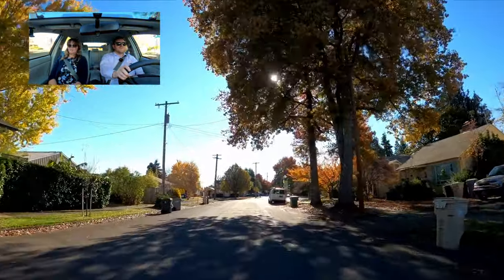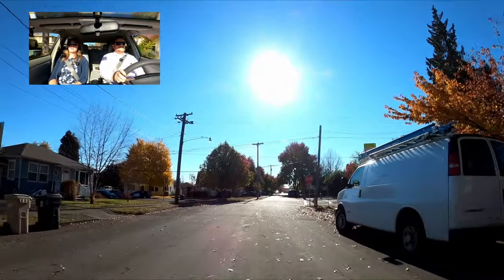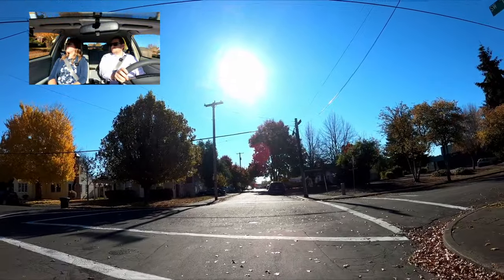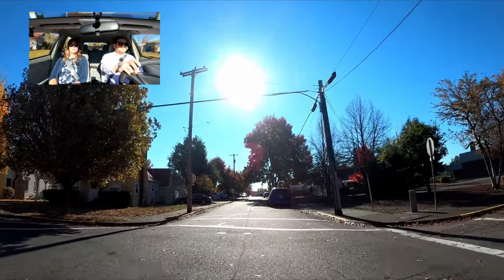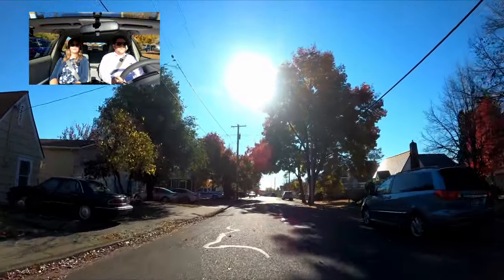Mm-hmm. All right, school zone. Let's see here. We have Tequina Elementary School right over here. You might actually see it off to our right here. I think we're going to pop up the drone and have Chance show you some of the area from above, actually.